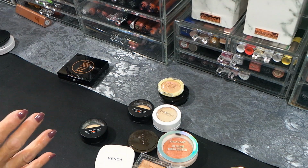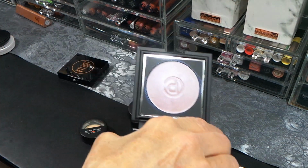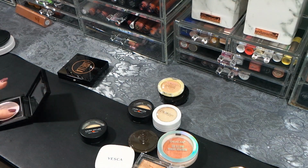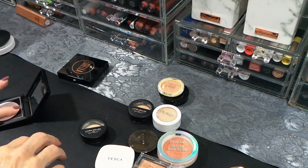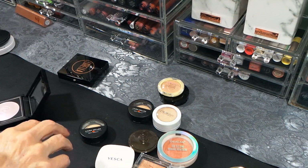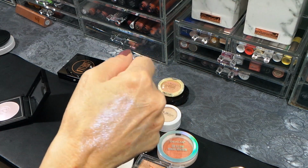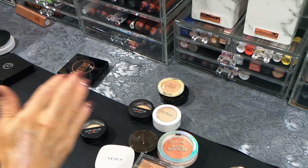This was the highlighter from Pure, I think, right? Pure Cosmetics. Pretty highlighter. I don't have a clean finger, so we're going to have to come over to this hand. And this was more of a purpley, can you guys see that? Yeah, you can. I thought it was stunning. I'm getting product everywhere. Had to keep it.